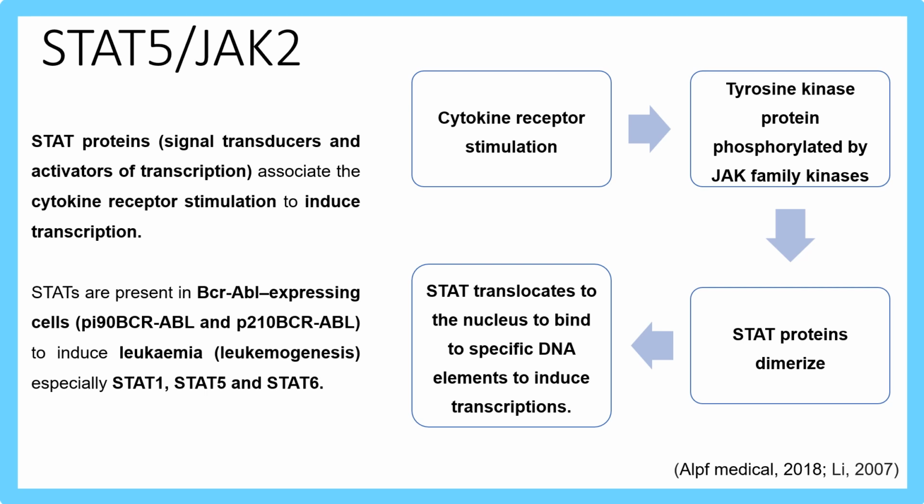So what actually happens is that there's a cytokine receptor stimulation. The tyrosine kinase protein is phosphorylated by JAK family kinases. The STAT protein dimerizes, so it becomes a dimer, and then the STAT translocates to the nucleus to bind to specific DNA elements to induce transcription.